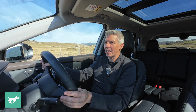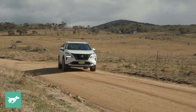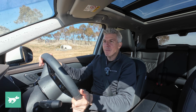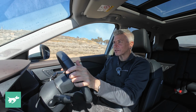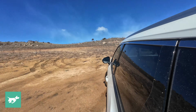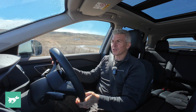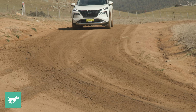So the X-Trail e-Power has a ground clearance of 187 millimeters, so it's actually lower than the petrol X-Trail, which is 205 millimeters. But we're not really worried about ground clearance on this because we don't need it. This is very flat track, just slippery and a bit muddy. Oh, there we go, a little bit of slippage. So the X-Trail's e-Force all-wheel drive system, it's a pretty clever, electronic all-wheel drive system, so the system is always monitoring the wheels for traction and can individually brake the wheels just to optimize traction.